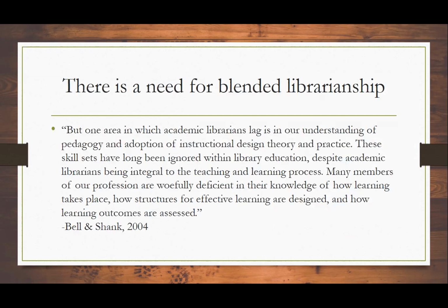Clearly, there is a need for blended librarianship. We are used to doing things in the same way that we always have. A lot of us are adapting daily as part of our work in higher education libraries and academic libraries. But there's a continued need. There's not a point that we are going to reach where, okay, we've made it and we can stop adapting and stop changing and stop being innovative. I think that the innovation is going to continue, and we all have to find ways to think creatively.